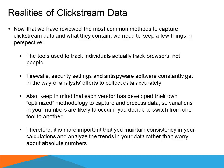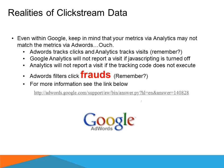Now that we've reviewed the most common methods to capture clickstream data, we need to keep a few things in perspective. I know I've already said it: the tools actually track browsers, not people. Firewalls, security settings, and anti-spy software constantly get in the way of the analyst's efforts to collect the data. Also keep in mind that each vendor has developed their own optimized methodology to capture and process data. So when you look at average time on the website for Google Analytics, and you also have Adobe Site Catalyst code on your page, they are not going to match. All of these vendors do things slightly differently. So just be consistent in what you're doing and what tool you're using to measure things.